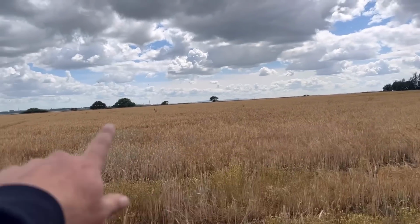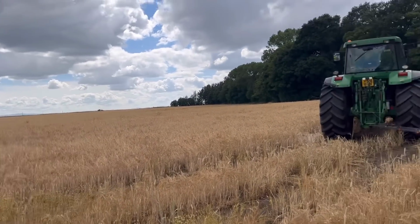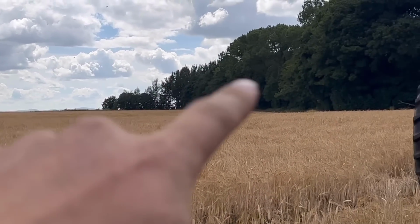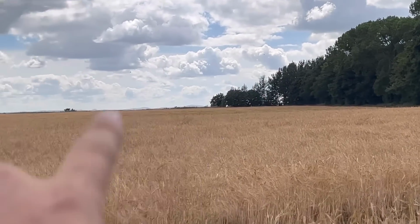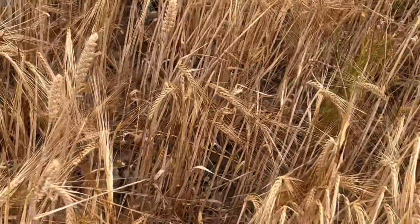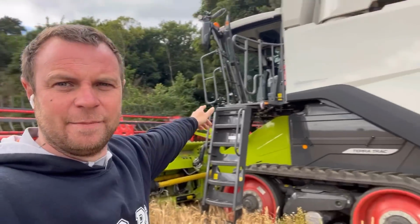Yeah, so there's the river there. It's all sandy here. All this end had died off, and a bit under the trees was a bit green. A few weeks ago I had a bit of Roundup in, so I just did over there. Anyway, the rest of it's pretty even now, so we'll cut it. If you listen, there you go. Barley ready. Harvest 2022 is about to begin.